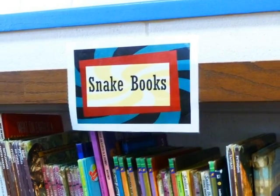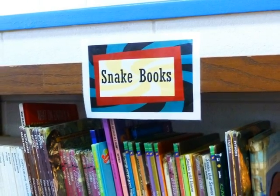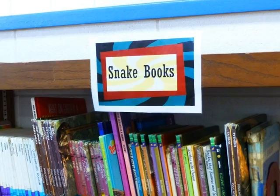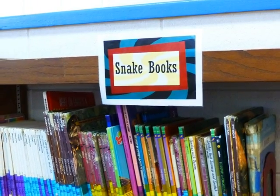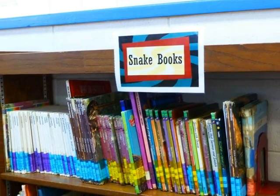Don't worry about knowing what each group in the nonfiction section represents. The media specialist is always there to help you. Also, don't forget to use the shelf markers. They are a great hint to help get you pointed in the right direction.